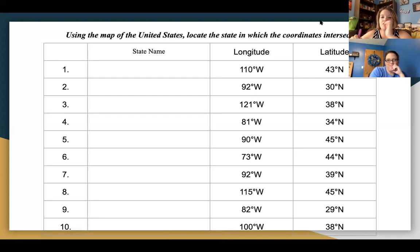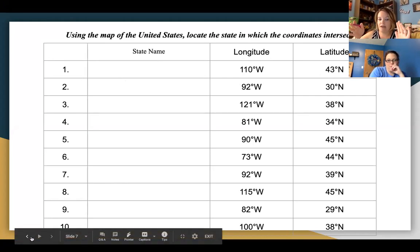Okay. So if you look at this, number one, it has a state name as blank. That's what you're going to look for, okay? The longitude, that's going to be your X. So remember the X is on the bottom. On our map, X is on our bottom and the top of the map. The latitude is going to be your Y. Now the Y is going to be on the left or the right side of your map. Okay, so if we'll go back to the map, I'll show you where that is.